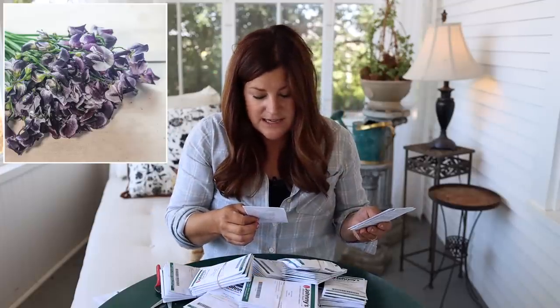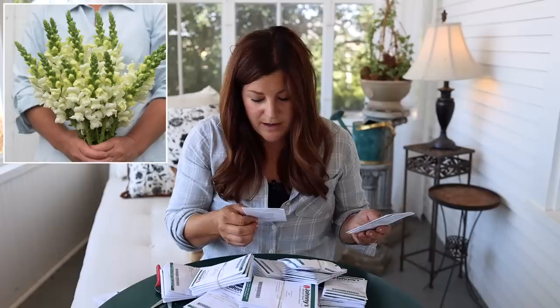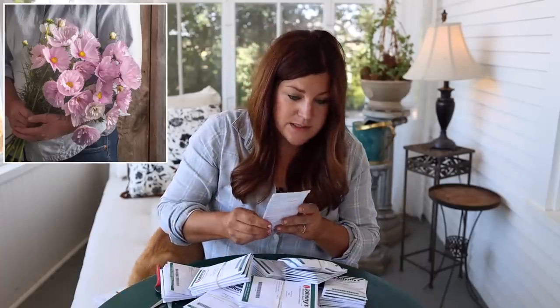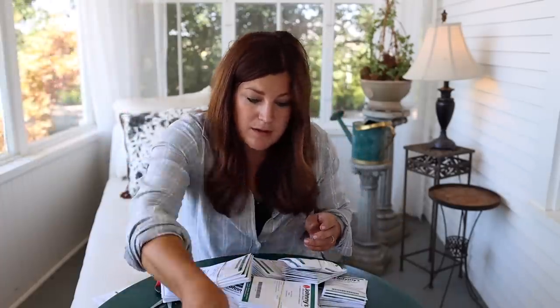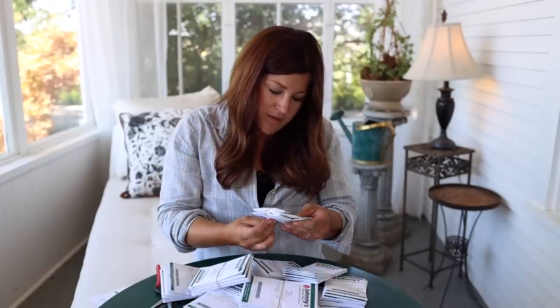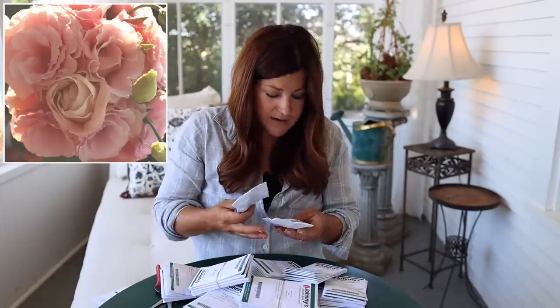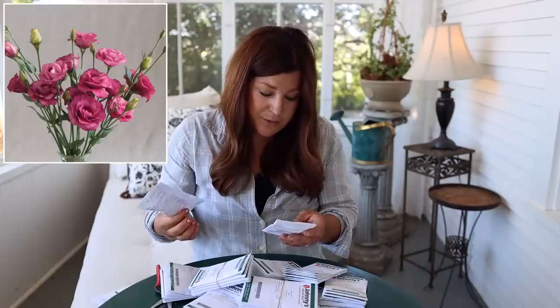I have a snapdragon called Potomac Ivory. Cosmos called Cupcakes Blush, and I got two packets of those. Where's my Cosmo pile? Right there. Then we've got the Lysianthus, the Arena III Apricot, and a Lysianthus called Arena III Red.